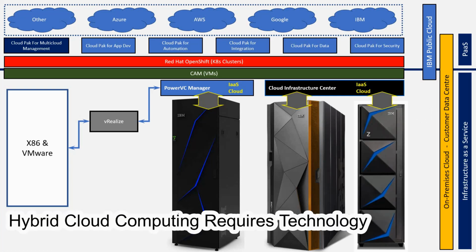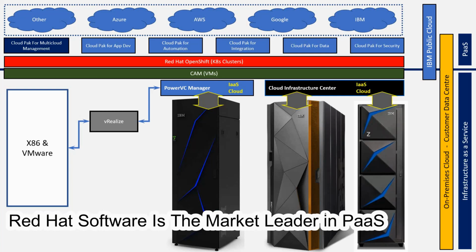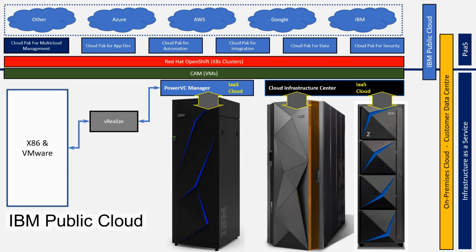IBM can provide true hybrid cloud computing because we have everything from the technology all the way through the infrastructure as a service cloud software such as PowerVC Manager and Cloud Infrastructure Center, and then all the way to Red Hat OpenShift Container Platform and IBM Cloud Paks that allow you to quickly operationalize your cloud journey, and we complement those capabilities with public cloud computing. As a result of all these capabilities, we can help you save time and reduce costs, as well as provide you different permutations of cloud computing to suit your specific needs.